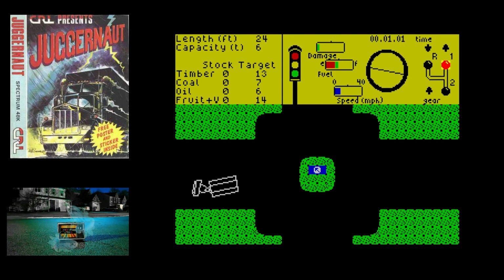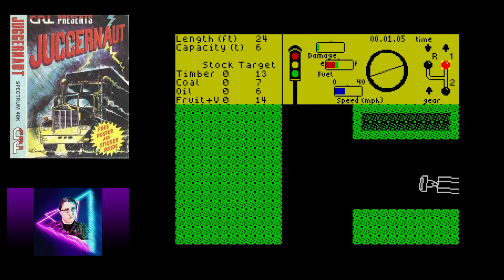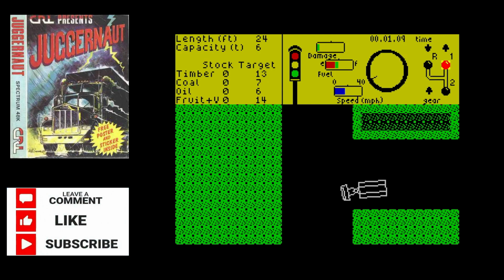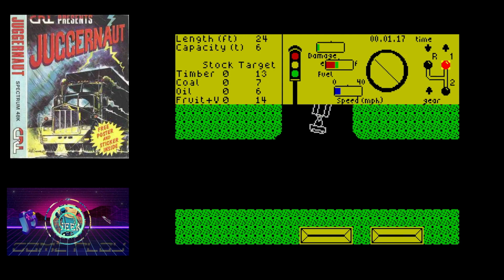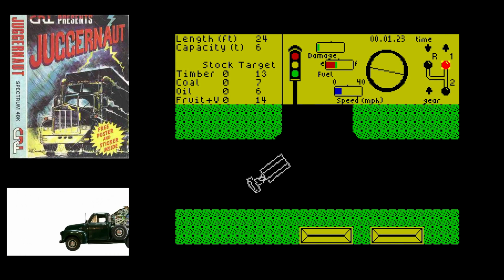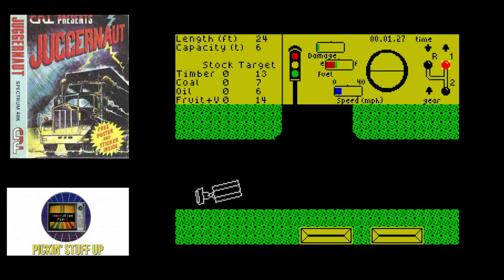And would I recommend anyone playing Juggernaut today? Well, probably not unless you are a big fan of the truck simulators, bus simulators and train simulators, because it might be nice for you to go back and see just where those games came from. Because if software developers didn't take chances in games like this back in the 80s, you probably wouldn't have the games that you play today. So there we have Juggernaut, a game that I played so many hours into and never really got good at, but thoroughly enjoyed every minute of trying to get good at.